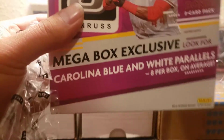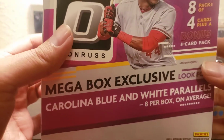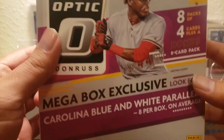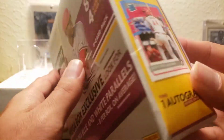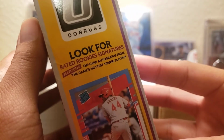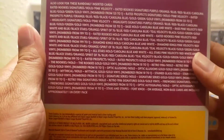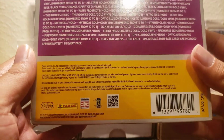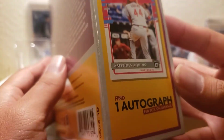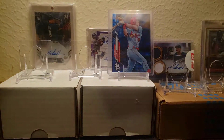Okay, and it says look for the Carolina blue and white parallels. 8 per box on average. Maybe we can get a Luis Robert, maybe Yordan Alvarez, Aristides Aquino, and then also, it says right here, look for rated rookie signatures featuring on-card autographs. So that's what I like about this. Come from the back right here. You can pause that and take a look. And it does say find one autograph on average. So let's get into it.